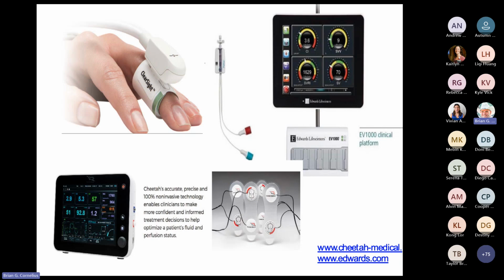It's just a non-invasive blood pressure cuff, but it provides you a continuous arterial tracing. So instead of having to put the art line in, have that time hack and the risk of infection, vascular compromise, I can just put a little blood pressure cuff on their finger and it provides me with a fairly accurate arterial measurement. This year at Symposium, Edwards is going to come and they're going to talk to you guys about some of these non-invasive monitors and how you can apply them to your practice.